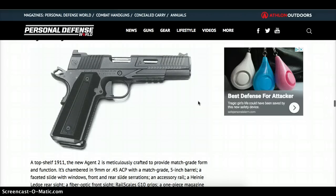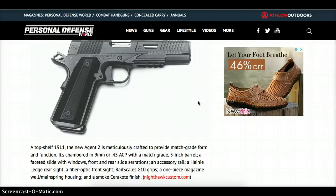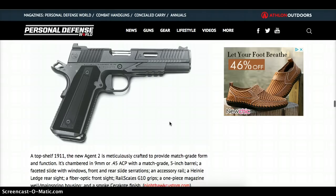Nighthawk Agent 2, again, top shelf 1911. The new Agent 2 is a meticulously crafted handgun to provide match-grade form and function. Chambered in 9mm or .45 ACP. You've got yourself a 5-inch barrel, a faceted slide with windows, always important, right up here. Front and rear slide serrations if you like to do press checks, and just as well as the overall design.